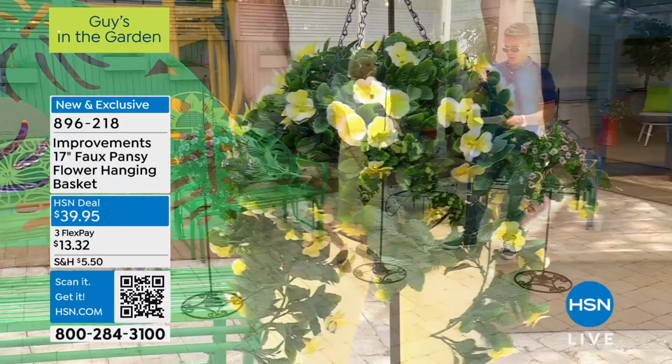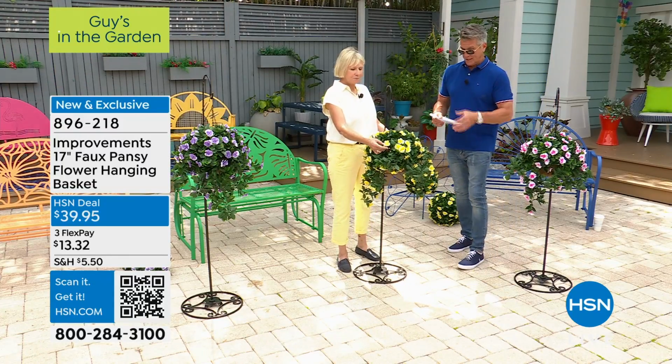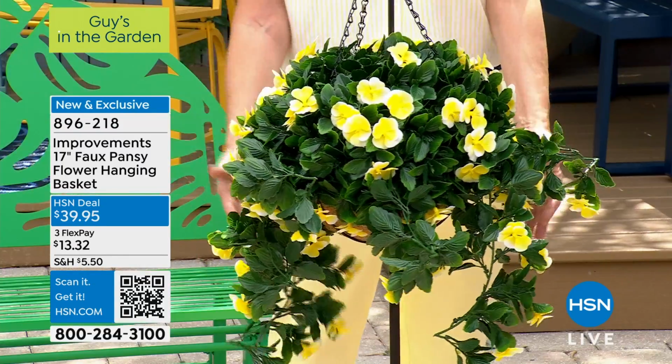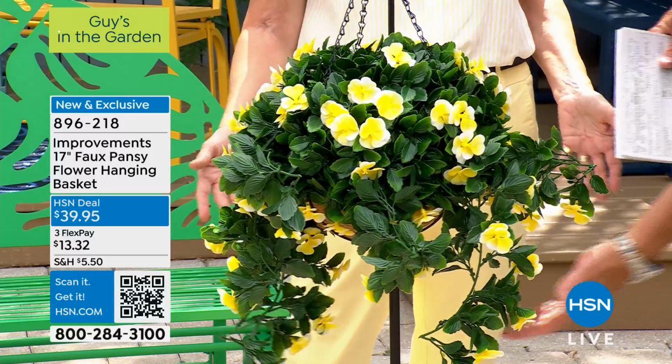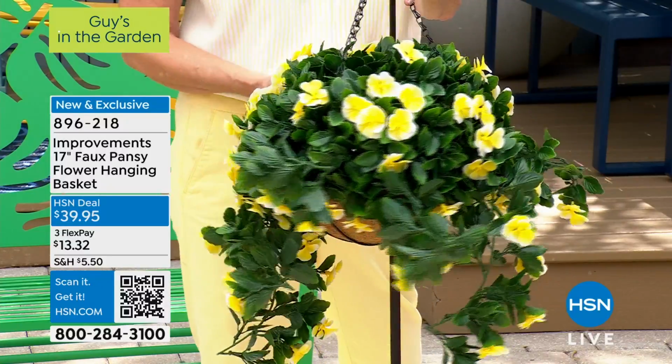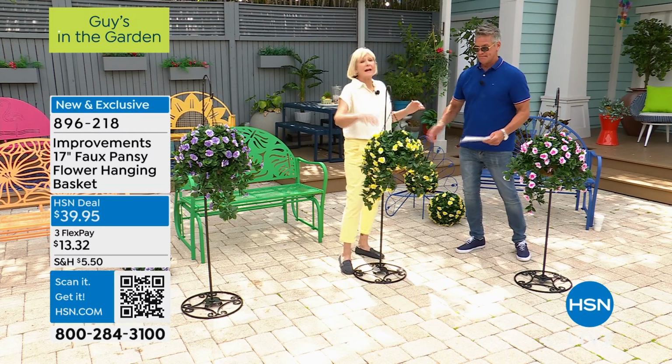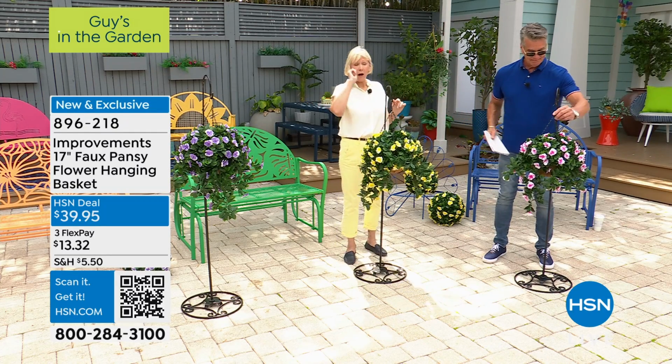The pansy is brand new to me. I've never had the pansy before. You're getting the basket. Yes. The foliage. Yes. And the flowers and the hanging device. Yes. Beautiful basket. And we'll talk about that in just a minute. But for your porch, your patio, your window, perfect. Absolutely, and zero maintenance and bigger and better than ever.